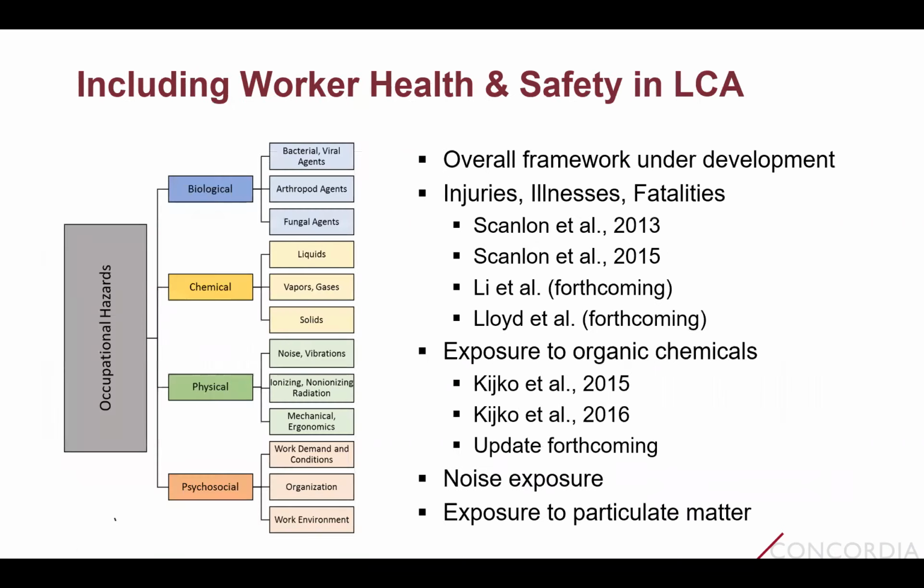Okay, so another area that I'm working on, there's a group of researchers. Some of you may know Kelly Scanlon. Anybody know Kelly Scanlon? Okay, Scanlon started this mess, okay? Just remember that. So Kelly did her PhD, and I was one of her committee members then, and we worked very closely on this project to integrate occupational injuries, illnesses, and fatalities into life cycle assessment, so that we would have the work environment and natural environment impacts in life cycle assessment and look at them together.